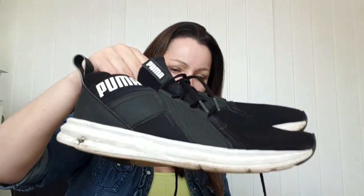So next item, not in the best condition, but they only cost me £3. A pair of Puma trainers, need a good clean, but for £3 I thought I'd get a couple of quid for them, hopefully. Fingers crossed. Yeah, the tickets come off it, but yeah, throw that out the way. So £3 for them.